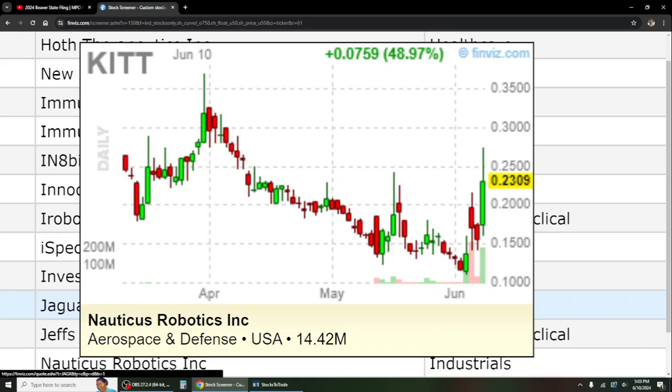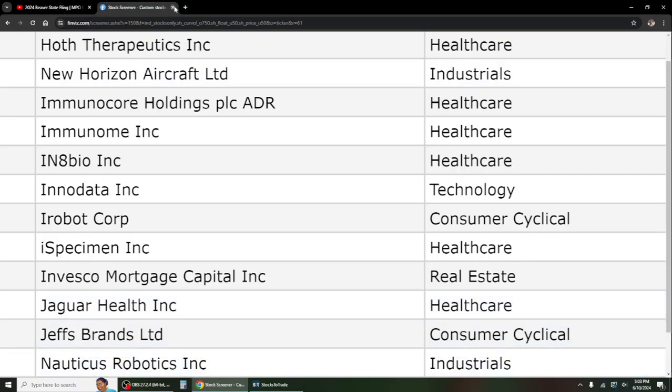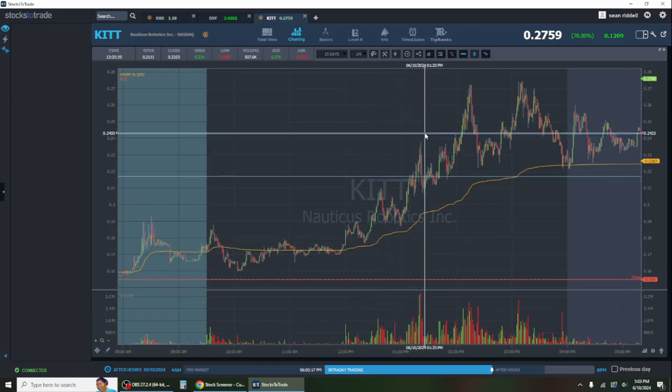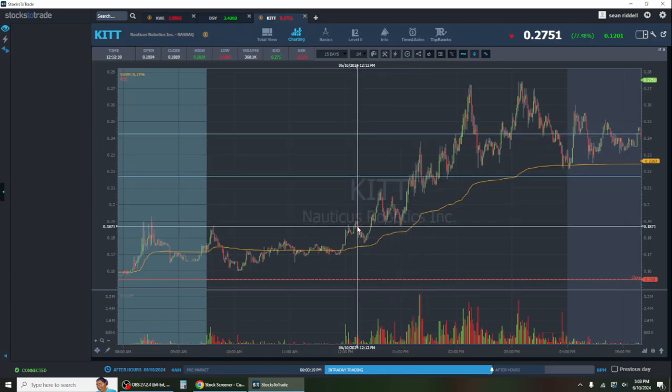And as you can see, it went to like 26. So I marked the lines right here, 21.7 and 24, yeah, 24 area.